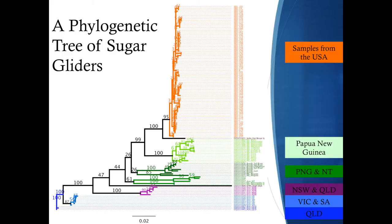The first thing that we notice about this phylogenetic tree is that sugar gliders from the USA have their own genetic signature. All of the orange animals have been clumped together and they're not interspersed with the other colours. So they have their own signal, which is great because it means we can identify them clearly.